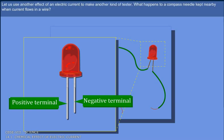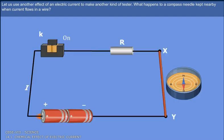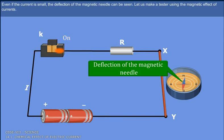Let us use another effect of an electric current to make another kind of tester. What happens to a compass needle when kept nearby when the current flows in a wire? Even if the current is small, the deflection of the magnetic needle can be seen. Let us make a tester using the magnetic effects of currents.